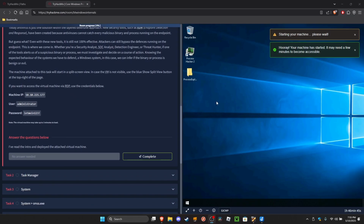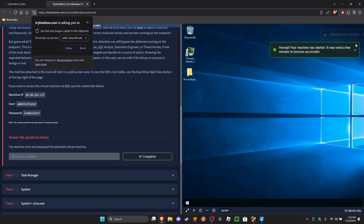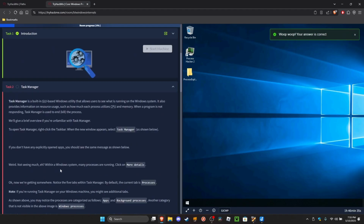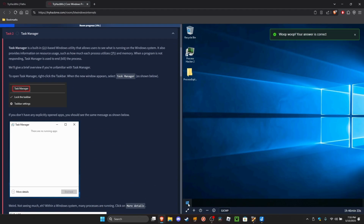So, here we just have the split screen view up. We don't have to worry about RDP. Yes, we'll call it the clipboard. And then this is just saying let me in. Cool. Task Manager.